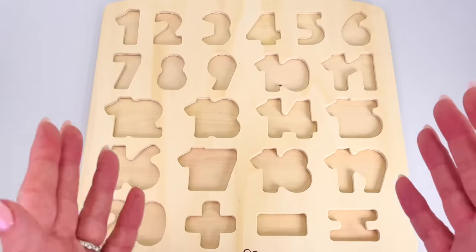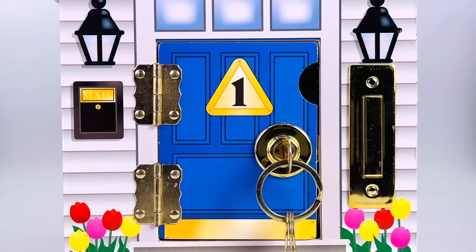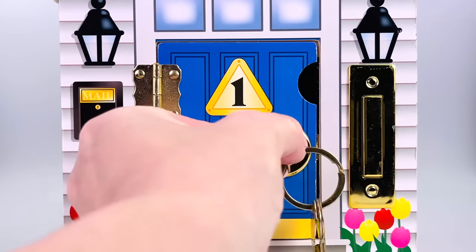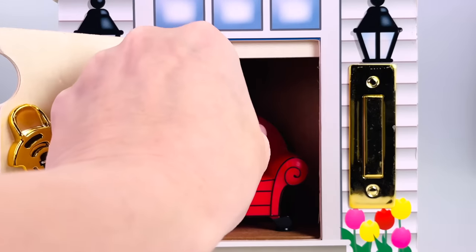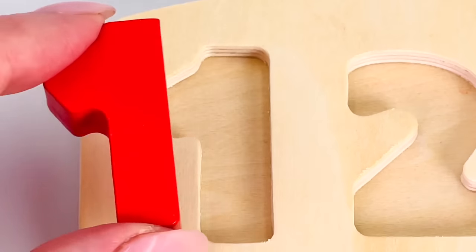Let's go and find the missing numbers to the puzzle. Ring the bell. Let's look behind door number 1. We found our first number. The number 1.